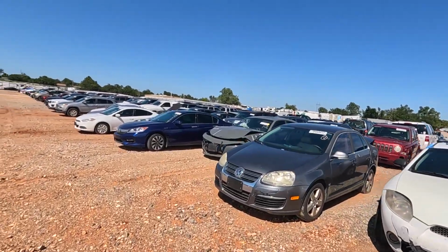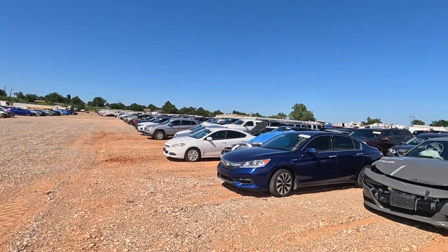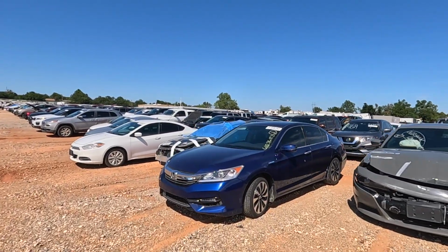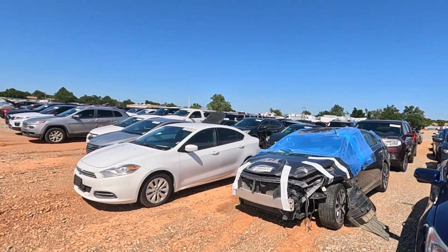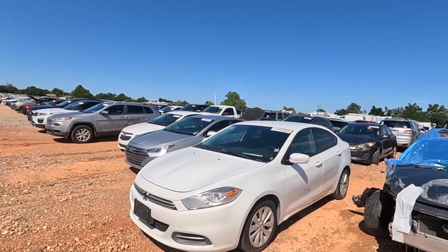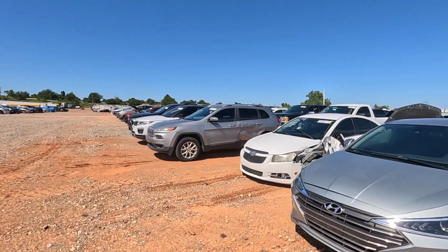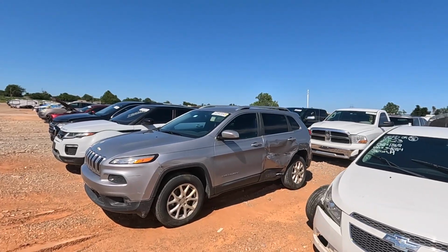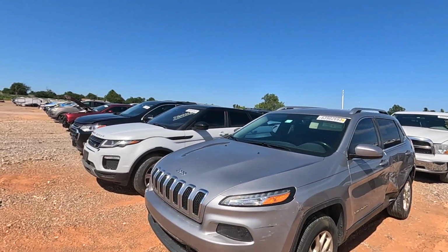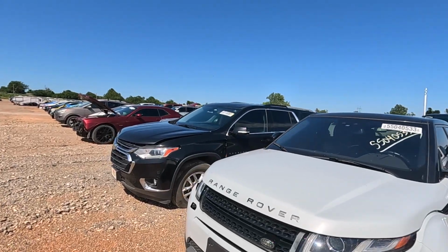All right, they've got so many cool cars, and look, guys, the rows just go on and on. I could spend a whole day out here filming, and I'd never be able to get through all the cars they've got. Never. That's one of the things I love about this lot. Plus, there's nobody out here other than the workers. Nobody comes and bothers you. You just peruse their inventory at your own pace, and it's kind of nice.